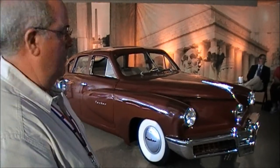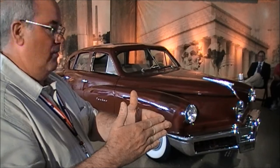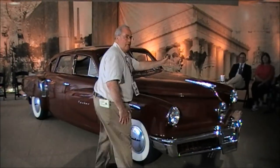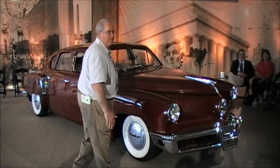One of the other things that did work, though, was he had the frame made in the front so that it formed a V, like a boat. So unless you got hit directly head on, this whole side would just shear right off. So it would flinch the car off to the side. So two Tuckers hit each other, they're not going to get hurt.